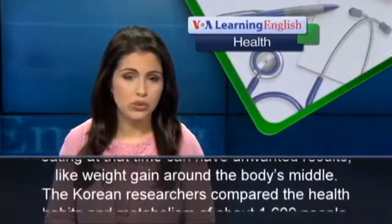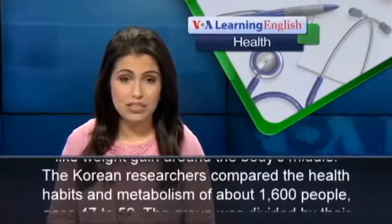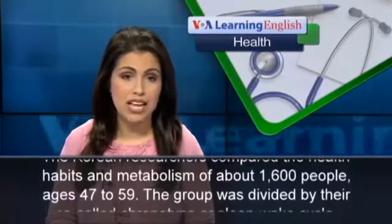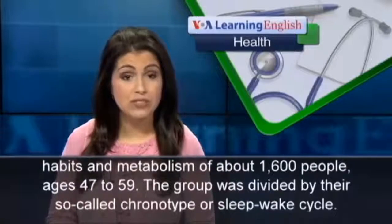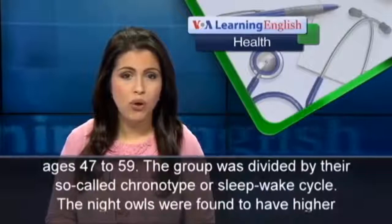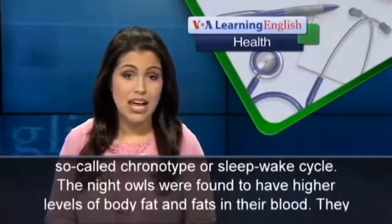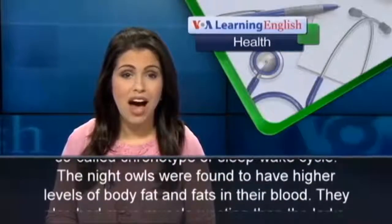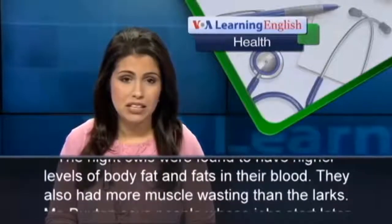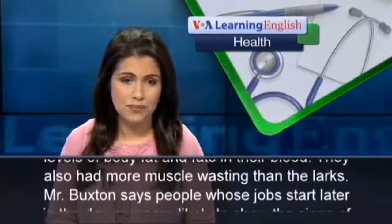The Korean researchers compared the health habits and metabolism of about 1,600 people, ages 47 to 59. The group was divided by their so-called chronotype, or sleep-wake cycle. The night owls were found to have higher levels of body fat and fats in their blood. They also had more muscle wasting than the larks.